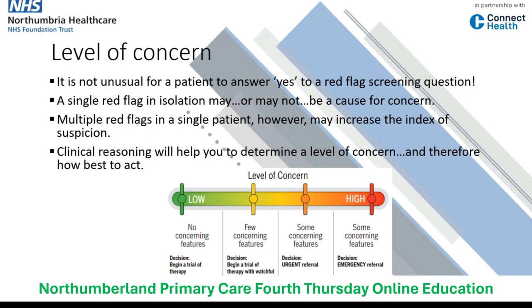And your concern will rise on a scale from low to high, and no one single red flag leads us to sending every patient to A&E. Of course, it's a complex scenario of many different factors. In a consult, our worry may go up and down a number of times to ultimately get us to a decision in terms of how urgent this is.